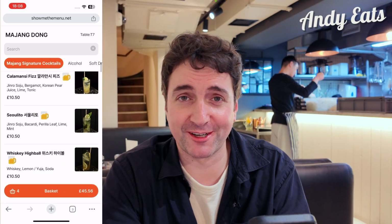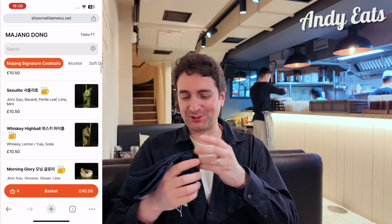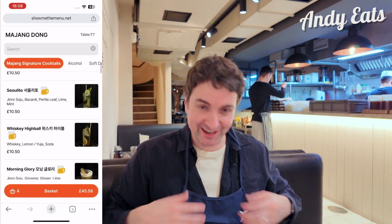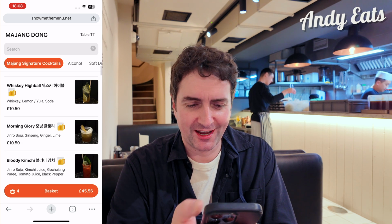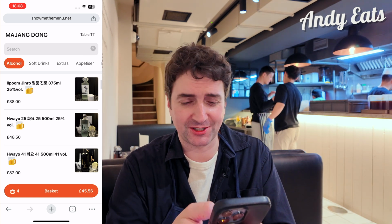So looking at the menu, there's quite a lot of interesting things on there. Cocktails sound interesting, calamansi fizz. I like calamansi. Oh yeah, thanks. The lady just gave me an apron to wear. This is definitely a must, to be honest. It's amazing, I really like it. So different drinks, different types of cocktails. Really expensive looking alcohols here. Bio 41, 500ml, £82. Not sure if I can afford that.